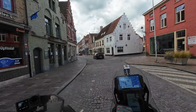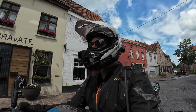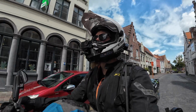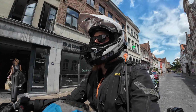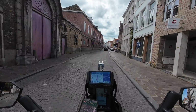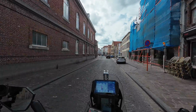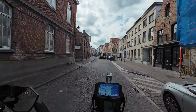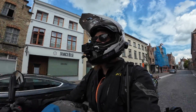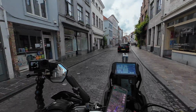The name actually stems from Nordic languages. In Old Norse or Icelandic, Brygge is a pier, and the walls and the fortifications here were built back in the day to keep Vikings out, actually. So the Vikings were really interested in this area, and I guess that's where the name comes from. It stems from basically the pier that was here.